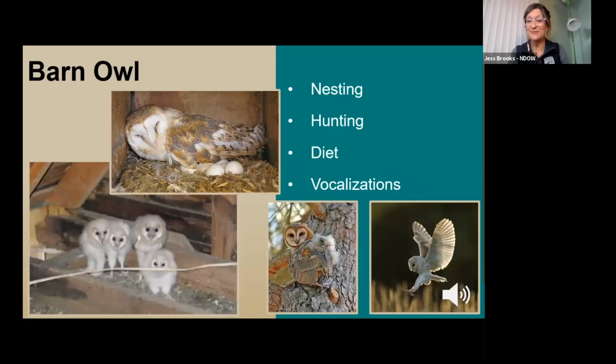Nesting, they do nest in barns, hence the name barn owl. If you do own any sort of chunk of farmland, these are your best friends as far as keeping your rodent population to a bare minimum. So they love nesting in barns, old churches, abandoned buildings, things like that.